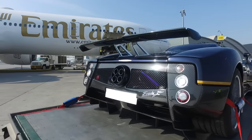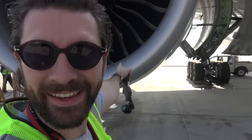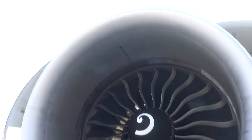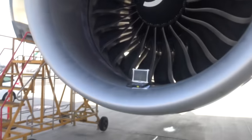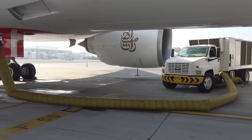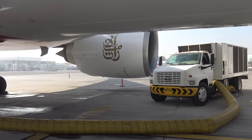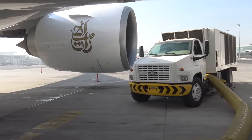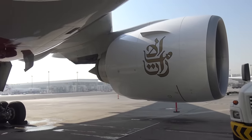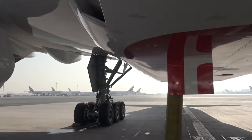Right, I know today is all about the Zonda, but just while we're boarding this plane, I'm right by the engine of this plane. Look at the size of this thing. It's absolutely massive. You can never have an appreciation for just how big it is. To give you some context, that truck is a similar size to that engine. Absolutely awesome. This is immense.